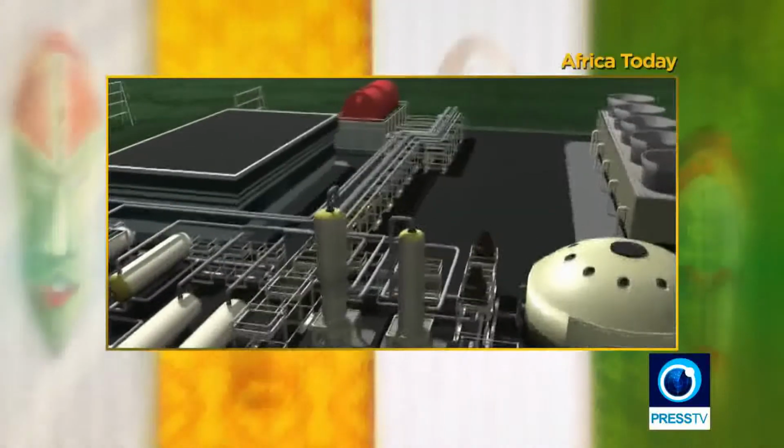Geothermal energy is heat within the earth. It's a renewable energy source because heat is continuously produced inside the earth. Let's have a look. Geothermal power plants work like this.